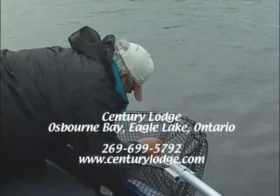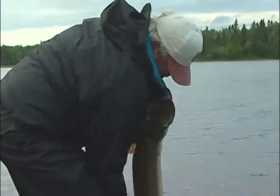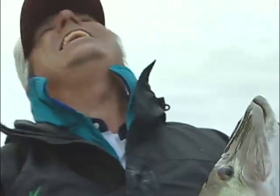I got it. Oh, it's a big fish. Wow. Unbelievable. That's awesome. Oh, Randy, get a picture. Just take a picture. Hurry. Okay. Got her? Yep. It's all done. Ah, yes. Thank you, Lord.